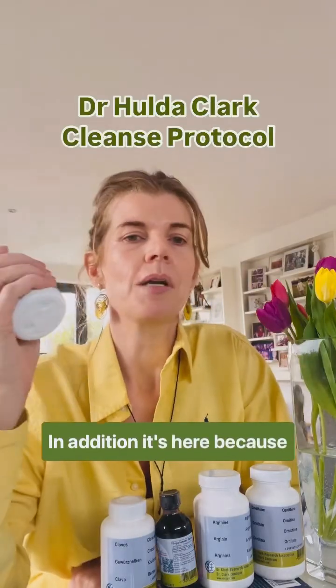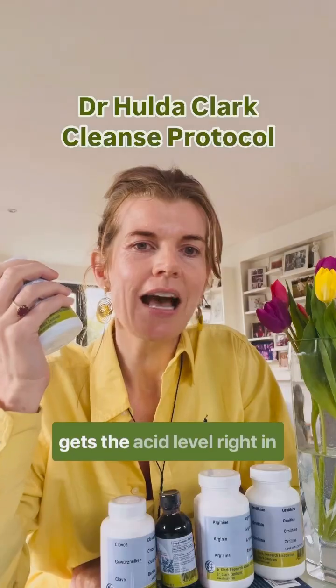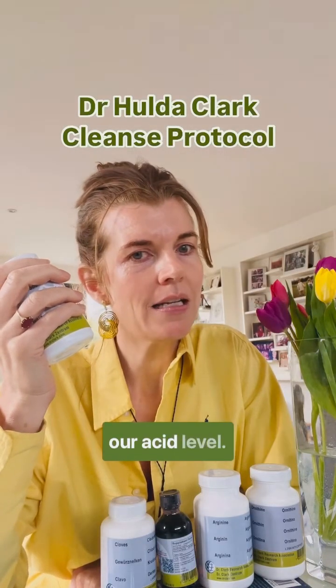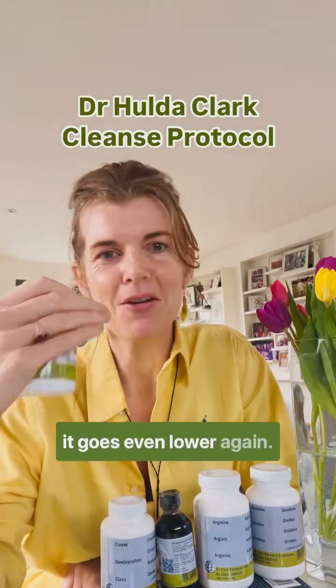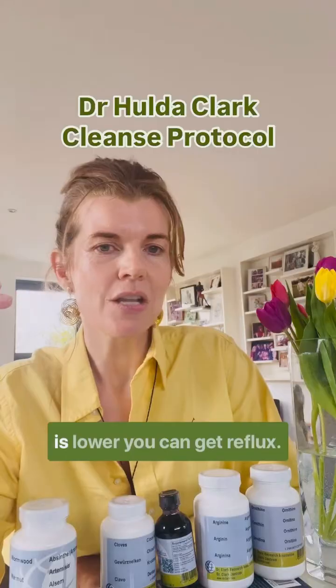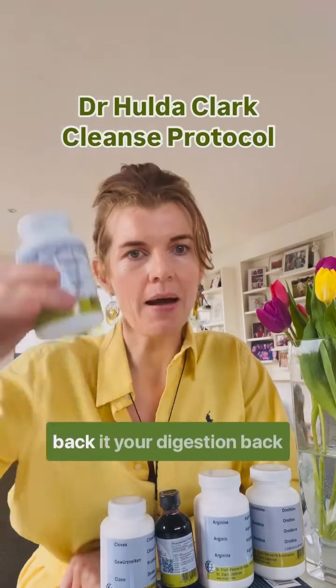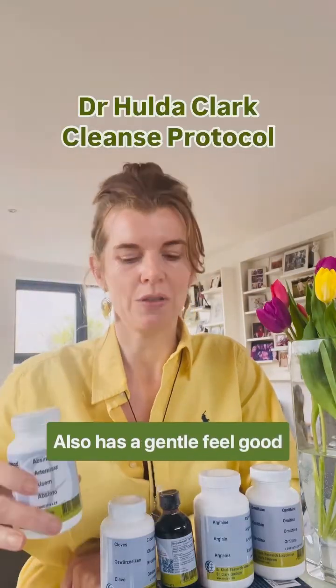In addition, it's here because it is proven now medically to be anti-parasitic, but also it gets the acid level right in the stomach. Now we know stress impacts our acid level, it decreases it. People think it's higher, they take antacids, then it goes even lower again, because when your acid level is lower, you can get reflux. That's where a lot of the confusion comes from. This will get your acid level back, it'll get your digestion back, and it is anti-parasitic. Also has a gentle feel-good feeling.